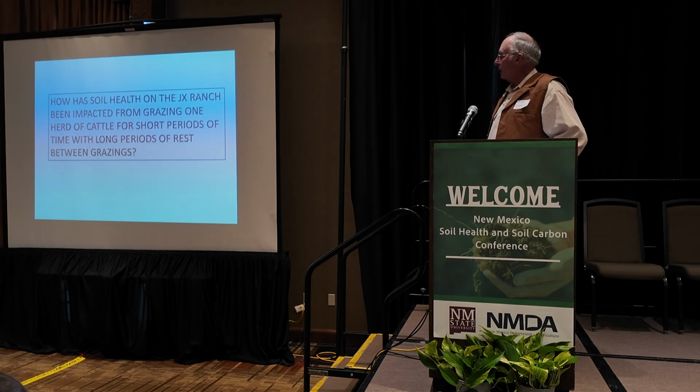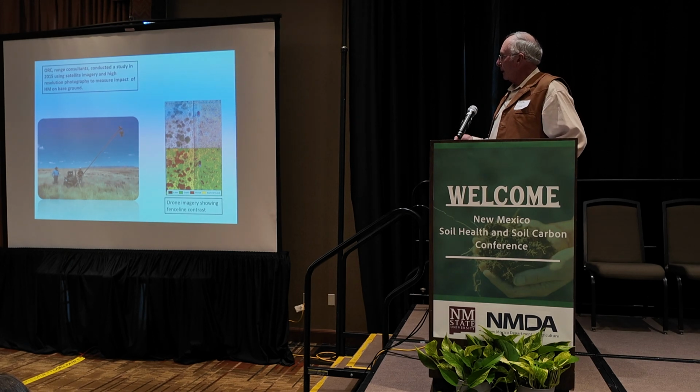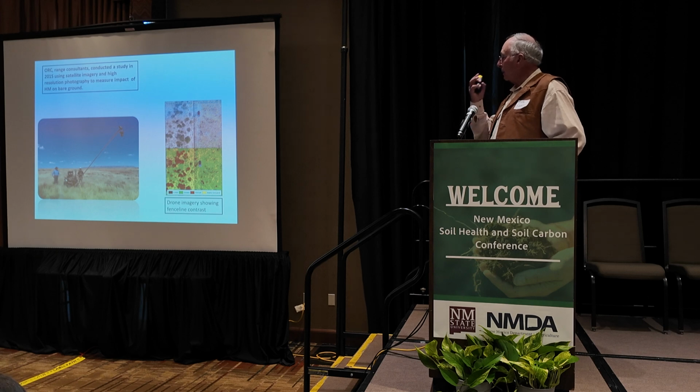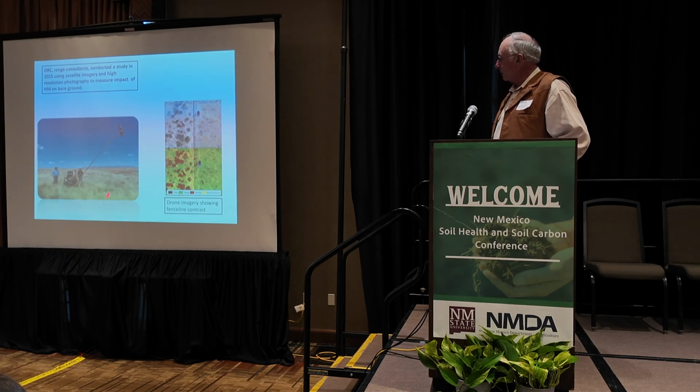So how is soil health from Jay's Ranch being impacted from raising one herd of cattle? In 2015, we had the ORC range consultants from Utah doing a study to measure bare ground in relation to the holistic management impacts, using satellite imagery in high resolution. They took 77 of these photos, and this is using the drone, and you can see the difference here. The green is grass, the yellow is bare ground, red is shrub. So you can see quite a difference in bare ground on either side of the fence.